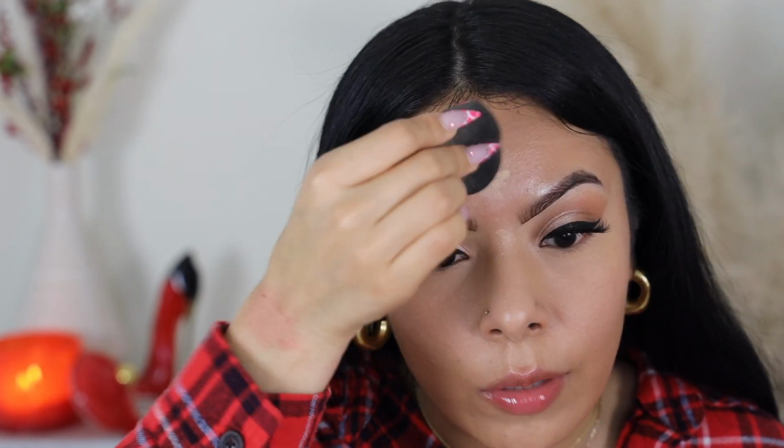So let's blend. Yeah, I feel like the longer you let it sit, like I didn't let it sit that long, but while I was talking, it was kind of just sitting on the skin. I feel like the longer you let this specific concealer set, you do kind of have to press a little bit harder to blend it out, which isn't a bad thing necessarily, but I like to give you guys as much information on it so that you know.